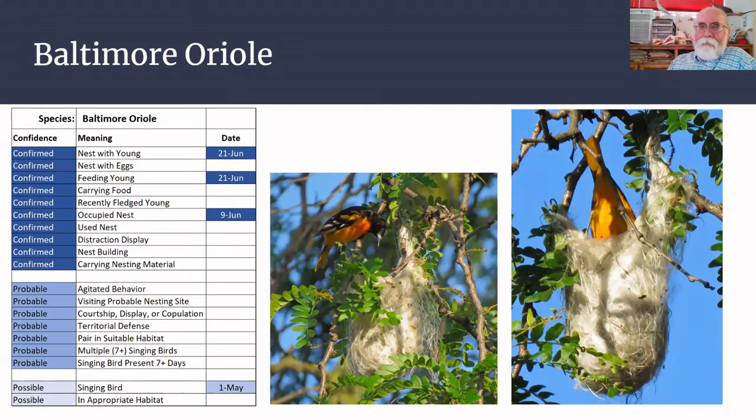Now, one kind of nest I find almost every year in Douglas Park are the nests built by orioles. So way back at the beginning of May, I started hearing orioles singing, and I entered that on my little chart down at the bottom. Finally, on June 9th, I actually found a nest that had been built right next to the parking lot in a honey locust tree. That's the center picture here. That's the dad looking down into the nest, probably with a female sitting on eggs at that point. And then by June 21st, not only had the eggs hatched, the babies were making noise, and both parents were flying in with bugs to feed them. So I got to check off both a nest with young and feeding young as my scorecard for Baltimore Orioles this year. Next slide.